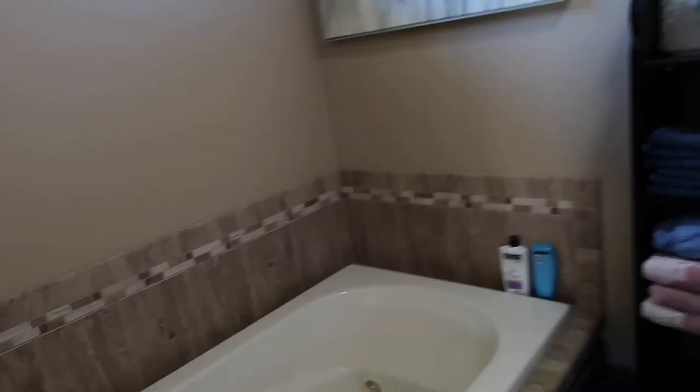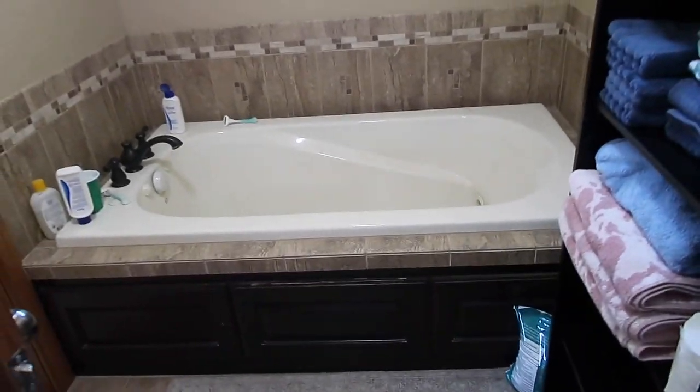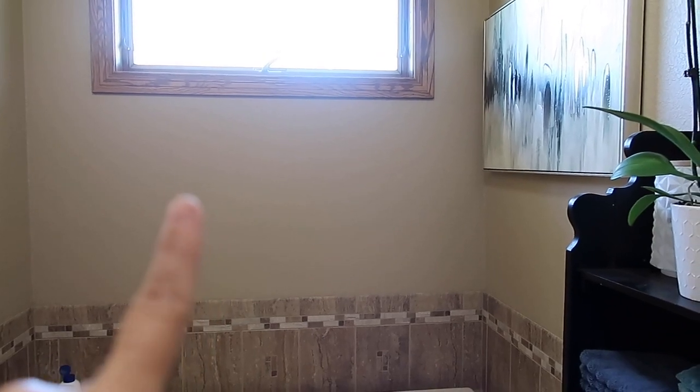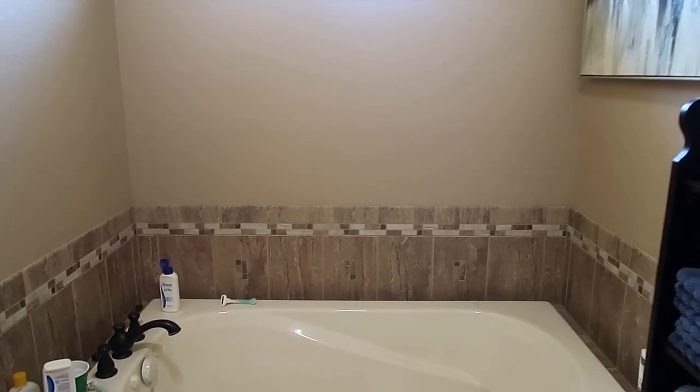Okay, let's see if I can get a good picture here, because this is where a lot of the change is going to be. So this back wall, oh bummer. Okay, so this wall right here, I'm going to be painting that peach as well. I'm going to be putting a hanging plant up here. I'm going to bring in a lot more greenery into this space.